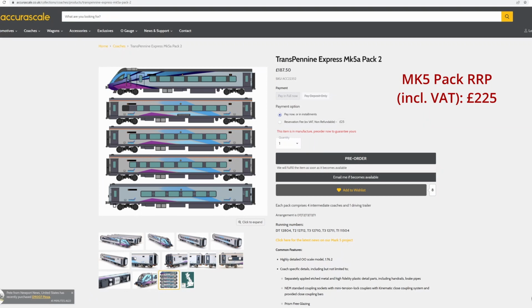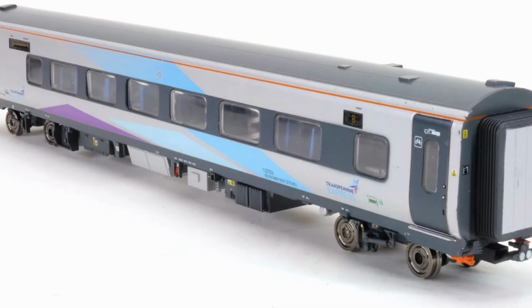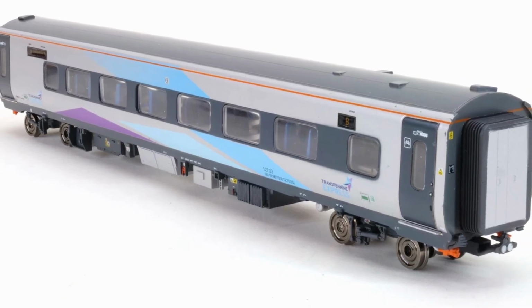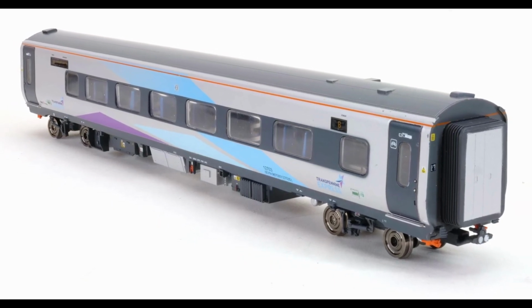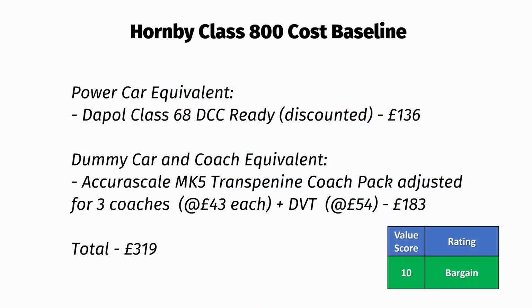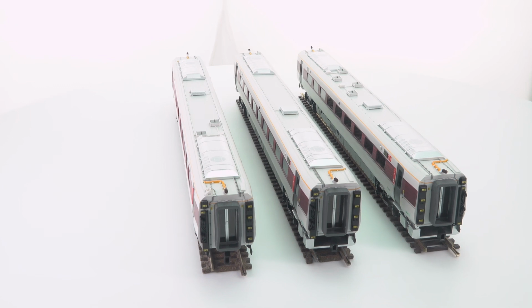This is incredible value when you think about it from an Acura scale, and while Hornby fans will argue that the Class 800 coaches are physically longer, I'm trading off the extra coach length against the extra features on the Acura scale coaches for the purposes of this baselining exercise. So our baseline here comes in at £319, which some may still consider high, but standing in Hornby's corner, I'll argue that these are good performing lighted coaches with excellent detail.